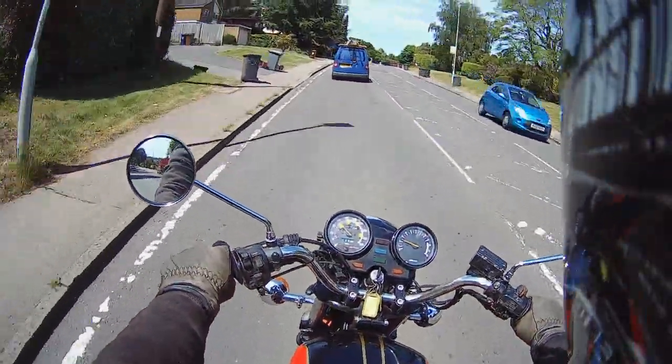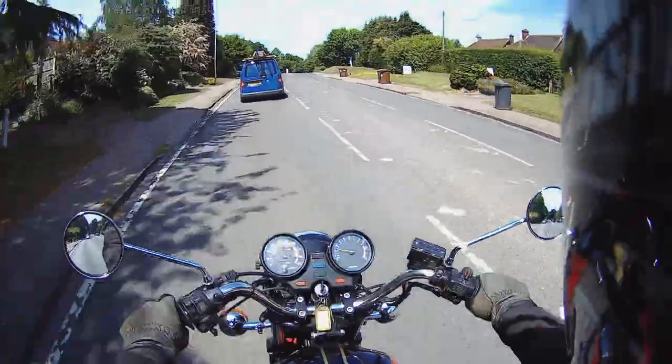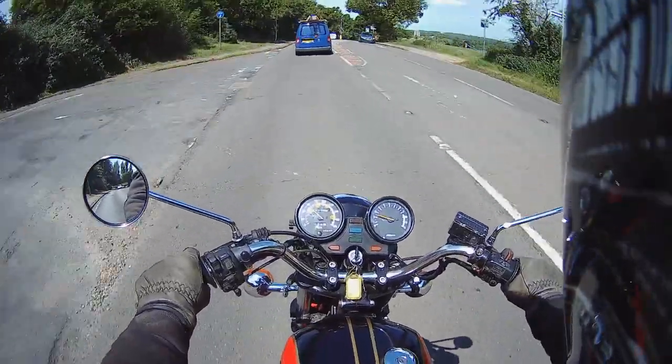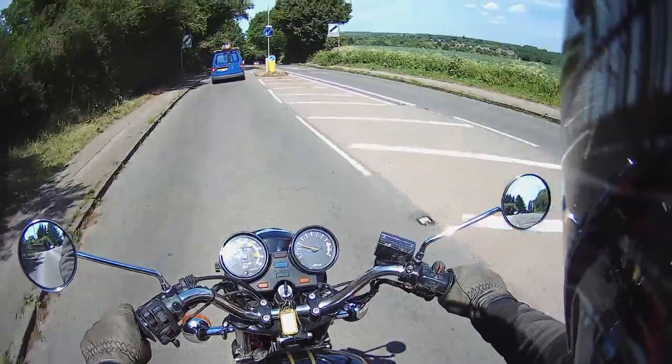Right, this is just basically boring roads back to Stevenage now, so I'll probably cut off here and I'll come back when I get on the green XS650, the 1981 bike. So I'll catch you in a minute.